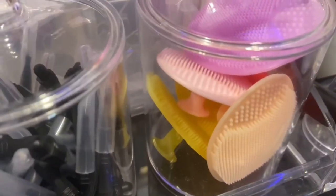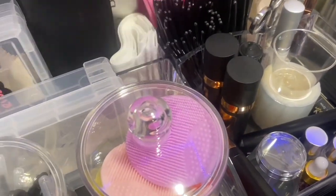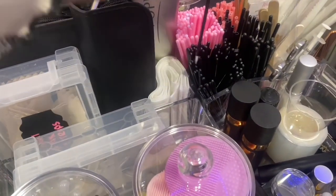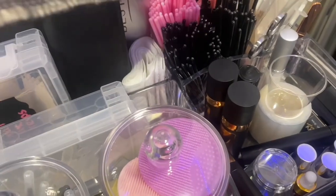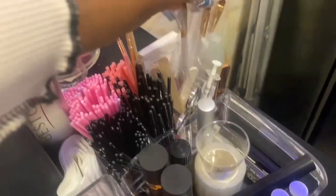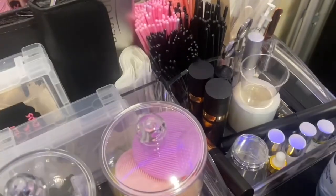And then these are the scrubbers I use when I do underarm facials or back facials and things like that. Over here, I just have my micro spoolies. These little brushes right here are great for cleanup when I'm doing henna, regular spoolies, applicators, and brushes for when I'm doing henna as well. And that's just all my henna stuff. Water, because, you know, got to stay hydrated.